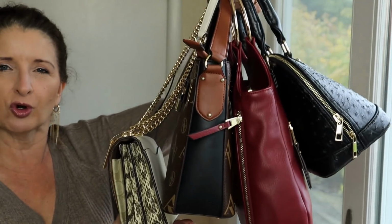Now, full disclosure, I am not a big handbag person. I don't have a lot of handbags, and I certainly do not have a collection of designer handbags. Just lately, I have been getting more into styling handbags. So I have 4 to share with you, all of which I purchased recently, and they go from $20 right on up to luxury. I'm not going to spend a lot of time on these. I'm just going to breeze through them.